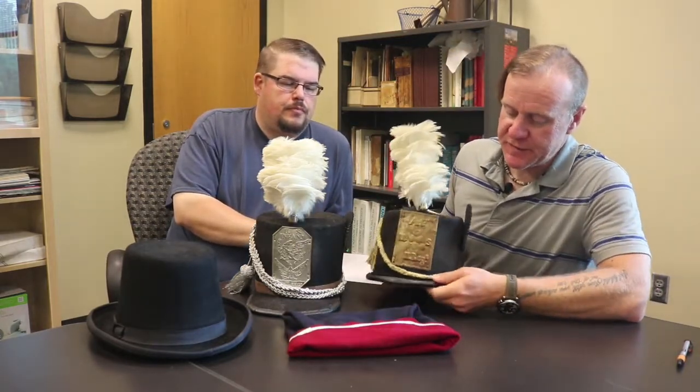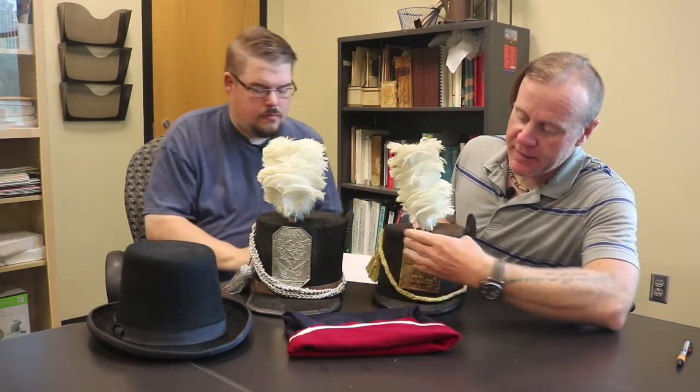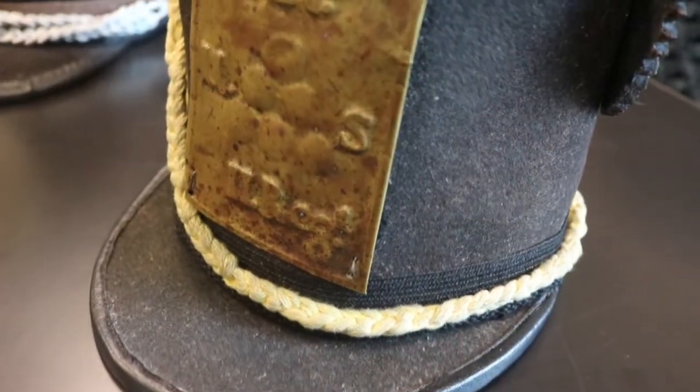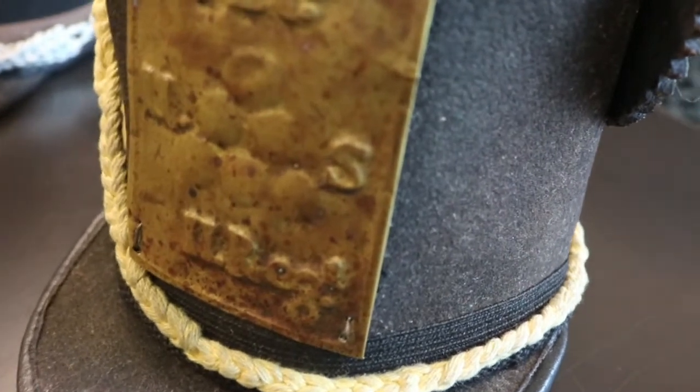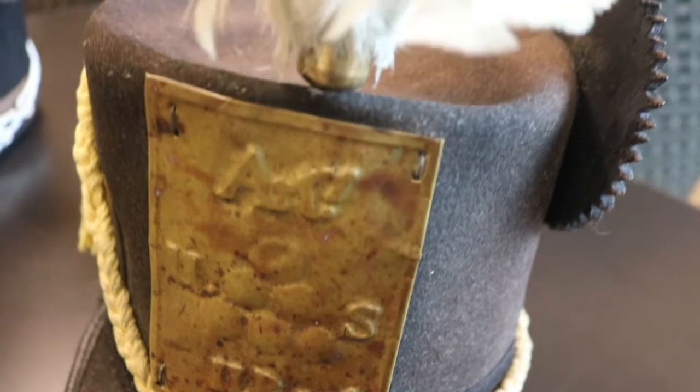And I have an example of an artillery shako here. As you can see, there are some differences. The cording is yellow, and yellow will be the color for the artillery. And the cap plate itself is a rectangle instead of the octagonal shape, and this is brass. And the unit that is identified here is the 2nd United States Artillery. And of course, we know that the 2nd United States Artillery, at least a company of them, were here to man the guns at the fort.